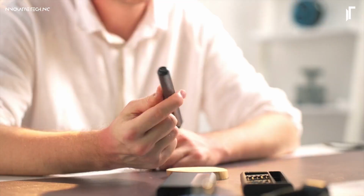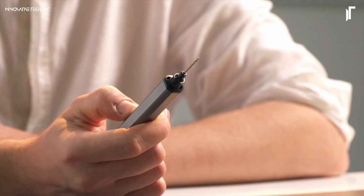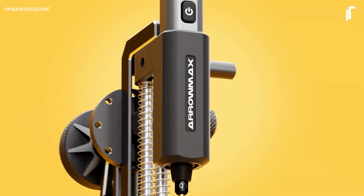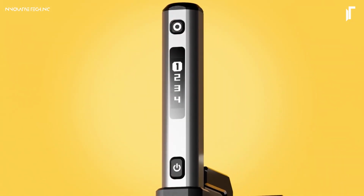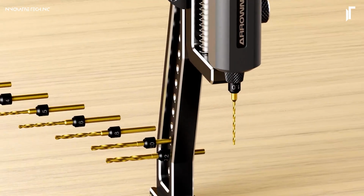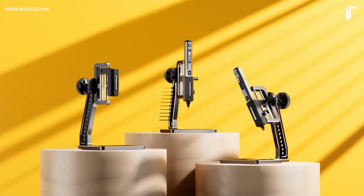Its 500 mAh LiPo battery provides extended runtime, while the OLED display offers real-time updates on battery life, ensuring uninterrupted focus. 4 built-in LED lights add clarity to tight spaces, and the ergonomic design guarantees comfort, allowing you to work efficiently from start to finish on detailed tasks without strain.